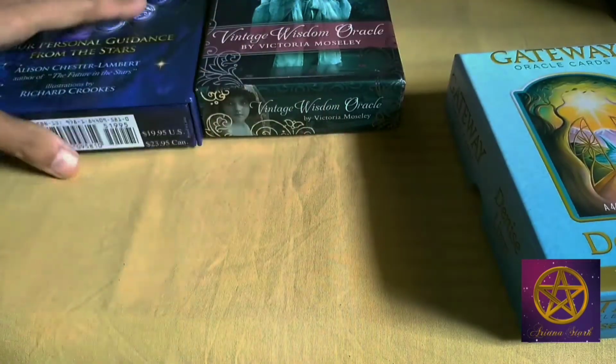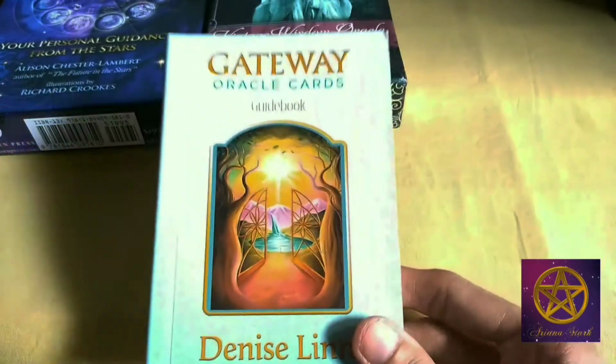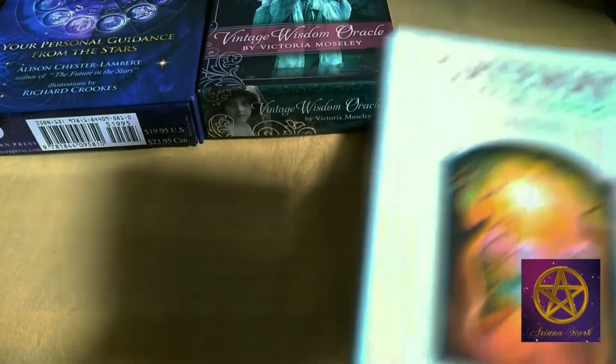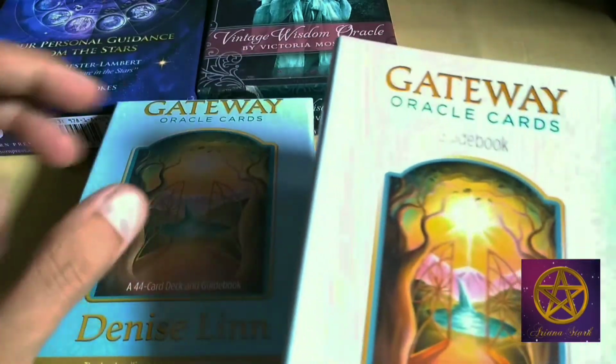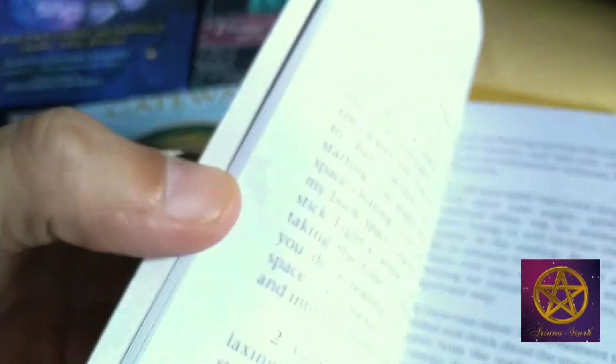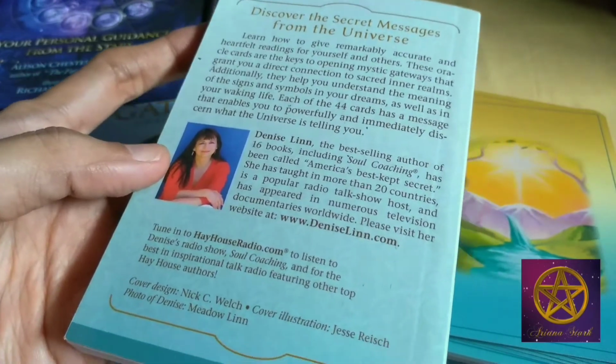Let's pick the Gateway Oracle deck first and foremost. I think this deck also contains 44 cards. Very sturdy box, like the other boxes that I have in my collection. Denise has given you an insight or a peek into what's behind that mystic portal, which you need to unravel and unlock.